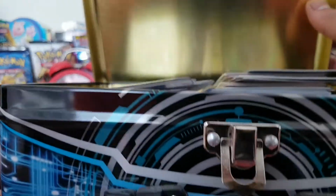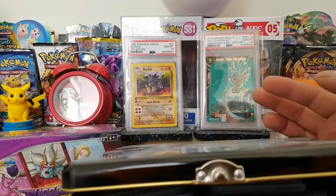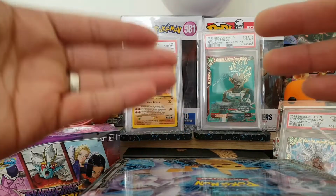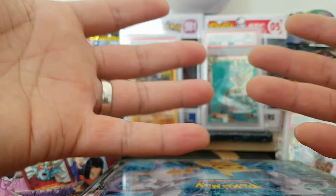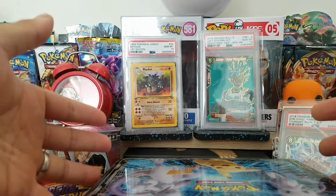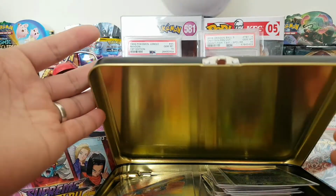I've got my whole grading pile in this tin, and today we're going to take a look at all the cards I planned on grading, and discuss whether or not I should still grade these cards. Should I grade with BECKETT, PSA, CGC, CGA? For those who don't know, CGA is an Australian grading company.